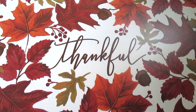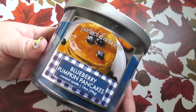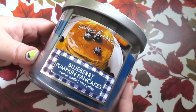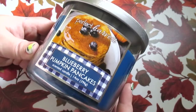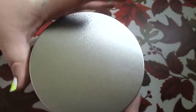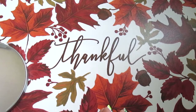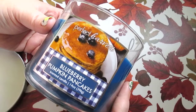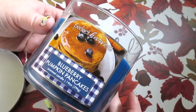The last fall item I have from Dollar General is actually a candle. And I know I keep saying I'm not going to purchase candles, but I do typically like how these burn in jars like this. So I did get their Perfect Harvest Blueberry Pumpkin Pancakes. This smells so good. $5, 3 wicks, I believe. Yep. And yes, it just smells so good. The pancakes there, the pumpkins there, the blueberries there, and it's not super in your face, but you can tell the different notes.